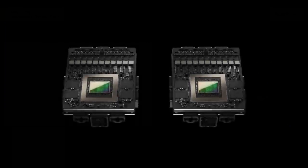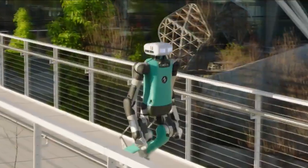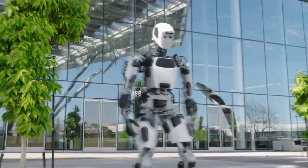All this incredible intelligence is powered by the new Jetson Thor Robotics chips, designed for GR00T, built for the future. With Isaac Lab, Osmo, and GR00T, we're providing the building blocks for the next generation of AI-powered robotics.